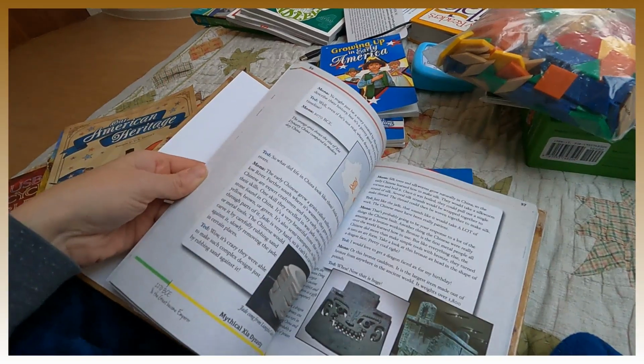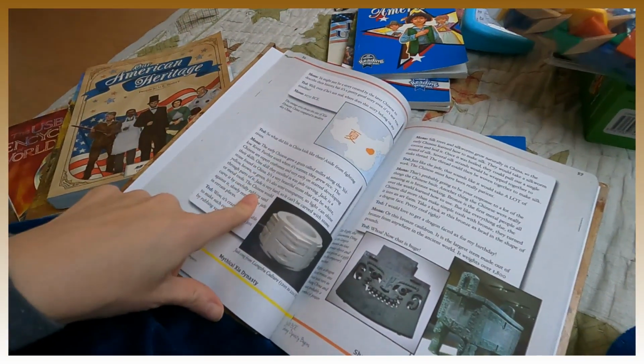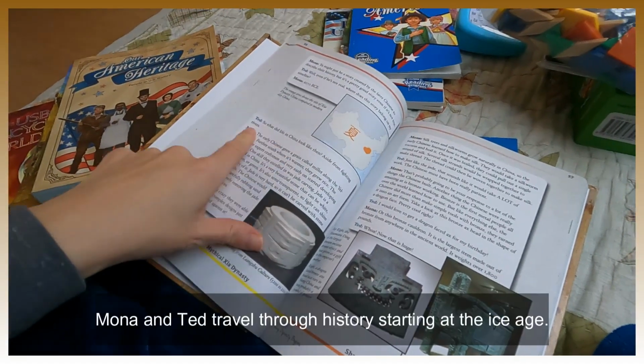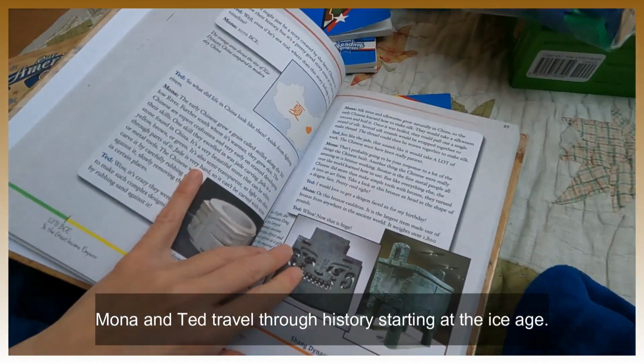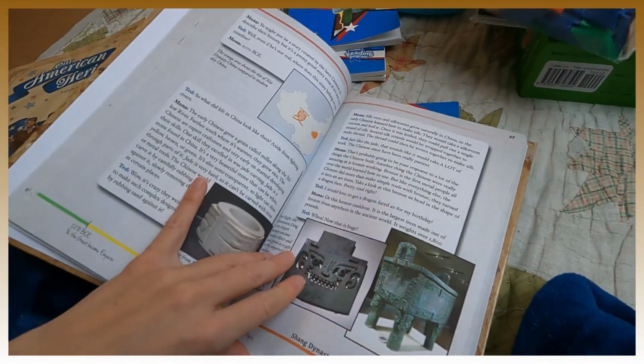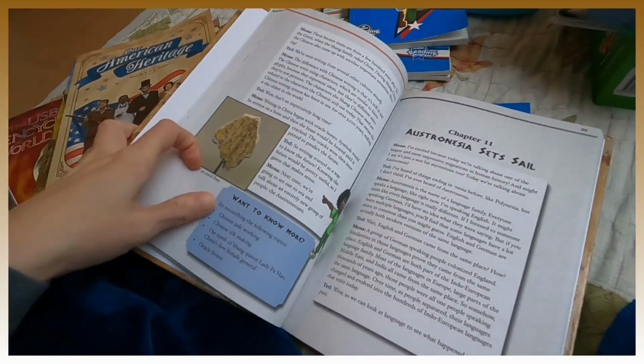So it's not one particular religion. So it's Ted and Mona, and Mona's words are bigger. So the parent can read Mona and then a child can read Ted. So that's the way it's designed. It's designed not to have a bunch of information, like a bunch of dates and things, because young children don't remember that.